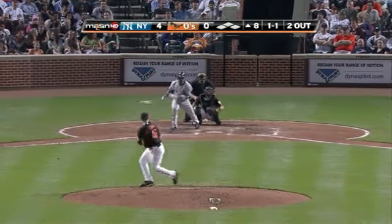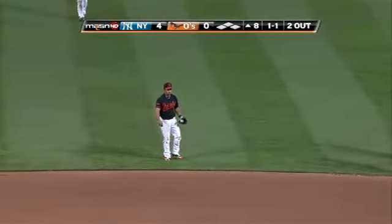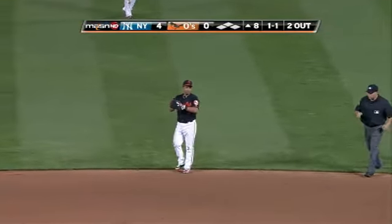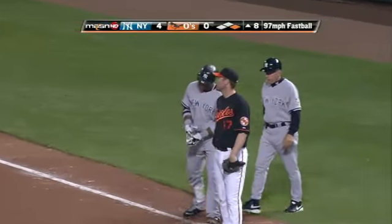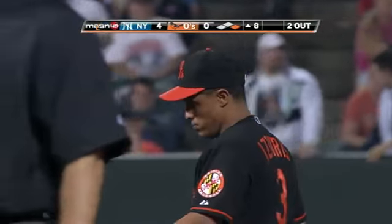Here's the 1-1 delivery. Ground ball up the middle, over the bag, and that will be an infield hit. Is Torres able to knock it down? But Swisher's going to get a single, or Cano rather, and he's got a couple of hits, 2 for 4 in the ball game. Comes to 2 down here in the 8th inning.